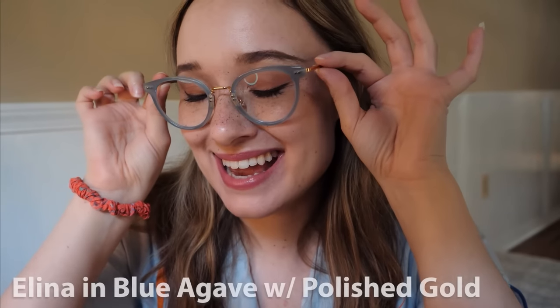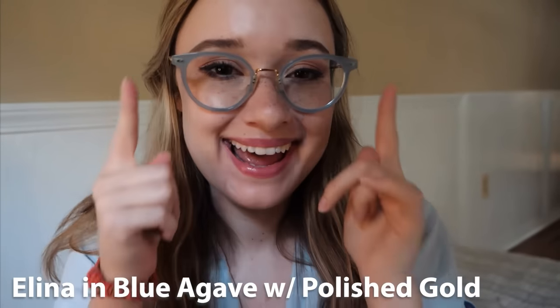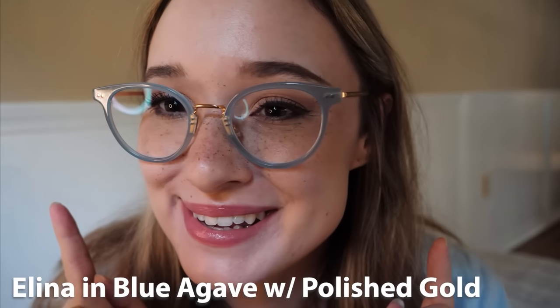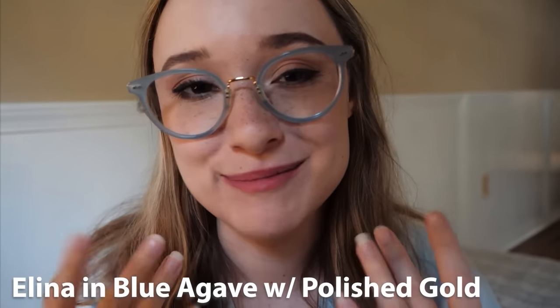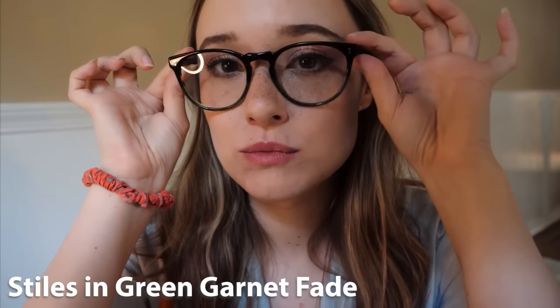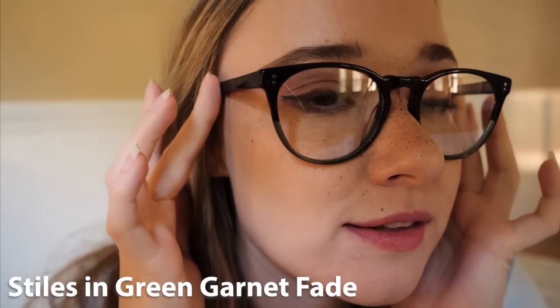Really quick, I want to say that I actually purchased eyeglasses from Warby Parker before, and these are it. They're so cute and blue and fun, and I can't wait to try on more glasses. These are the style Styles, and they are in the color green garnet fade. They are very cute, although I think that they're a little too big for my liking.